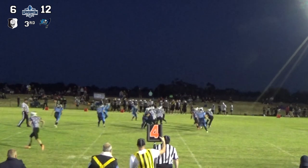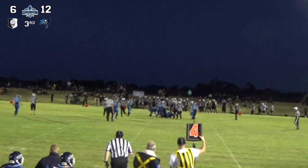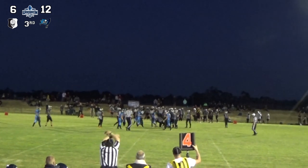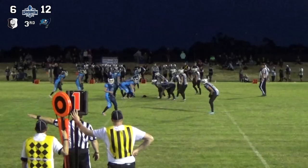Raiders take the snap there, and it looks like an option and a run. Did they get the first down? It's close, maybe just short. And that's a turnover.